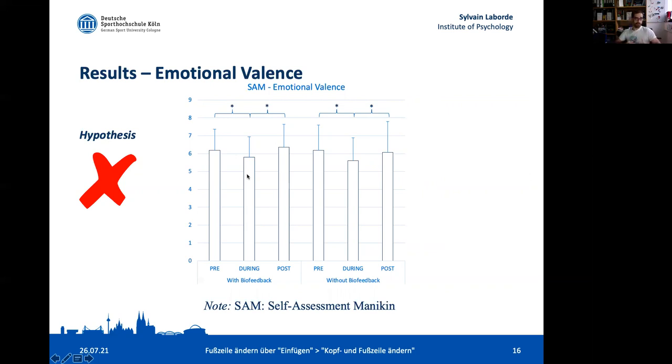I will couple a bit the discussion here. Actually, the first time you do it, it may be a bit uncomfortable to perform slow-paced breathing with or without biofeedback, meaning that it requires some training, and also we need to instruct the participants not to hyperventilate in order to avoid this discomfort.